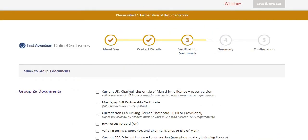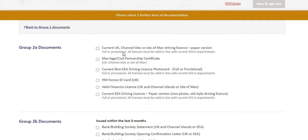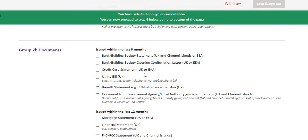Group 2 documents is asking for a current UK document, so you're going to provide any one of the documents as well. Then there are the 2B documents, so it's up to you which one you have. I'm going to click this one, then select any one document from the group 2B documents.